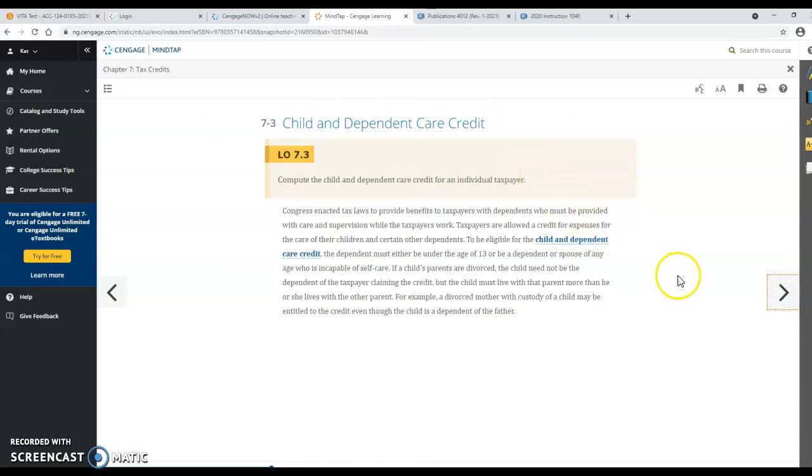Here's the child and dependent care credit, the daycare credit. So Aidan and Isabel pay daycare. So Congress has laws. To be eligible, the dependent must be under the age of 13 or be a dependent or spouse of any age who is incapable of self-care. So if you had a child 13 or older, but that child was handicapped or something, then that would be okay. You could still use that child as a qualifying child for the daycare credit.